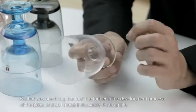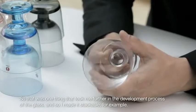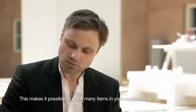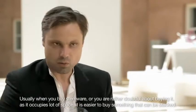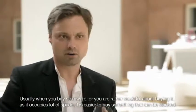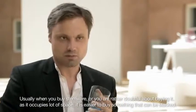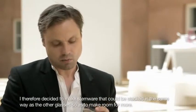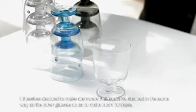So that was one thing that took me further in the development process of the glass, that made it stackable, for example, so that it is possible to place many of them in the cupboards. Usually if you buy stemware, you're quite doubtful, because they occupy a lot of space, and then it's easier to buy something that could be piled. I therefore decided to make a stemware that could be piled in the same way as other glasses, so that you could make room for more of them.